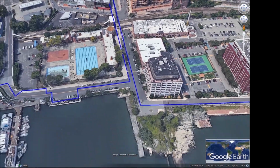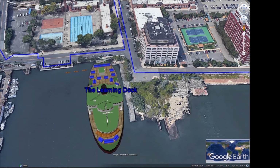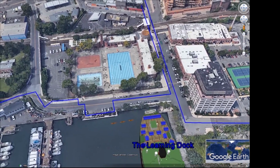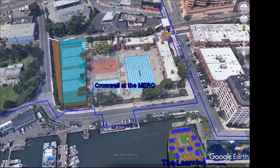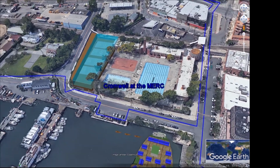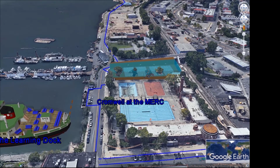The Learning Dock, back across the railroad down the old landing stage of Tompkinsville to the Learning Dock, in the footprint of the old Cromwell Center, which was on a pier destroyed by the hurricane. There's a training vessel, there's boat building, there's an eco and sustainability training dock. And then at Lyons Pool, Cromwell at the MERC, the new Cromwell Recreation Center built adjacent to Lyons Pool to replace at least some of the indoor space lost when Cromwell was destroyed by the storm. Basketball, swimming, community rooms.